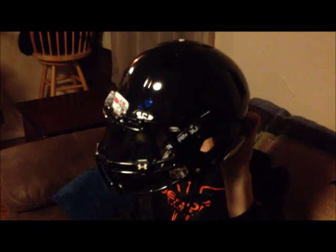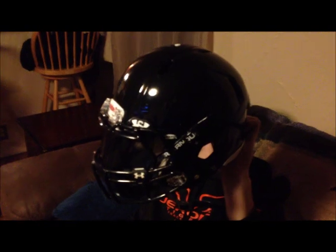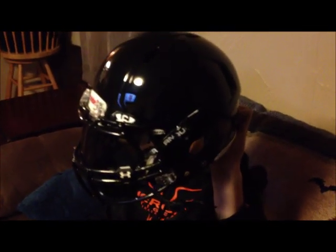Our next test we have is the visibility test. We've tuned our television set to ESPN, and we'll be placing the camera inside the helmets to give you an up-close and personal view of what you'll be able to see in the football arena. First, the Revo.